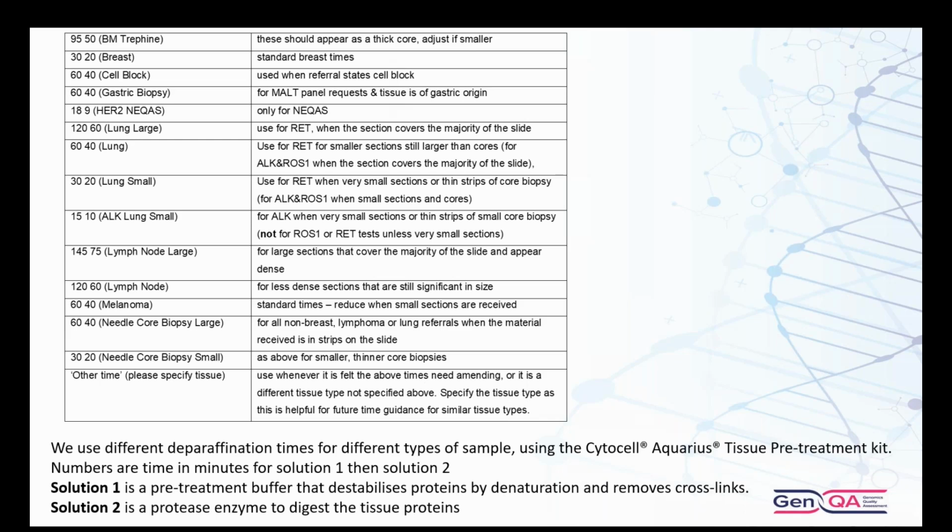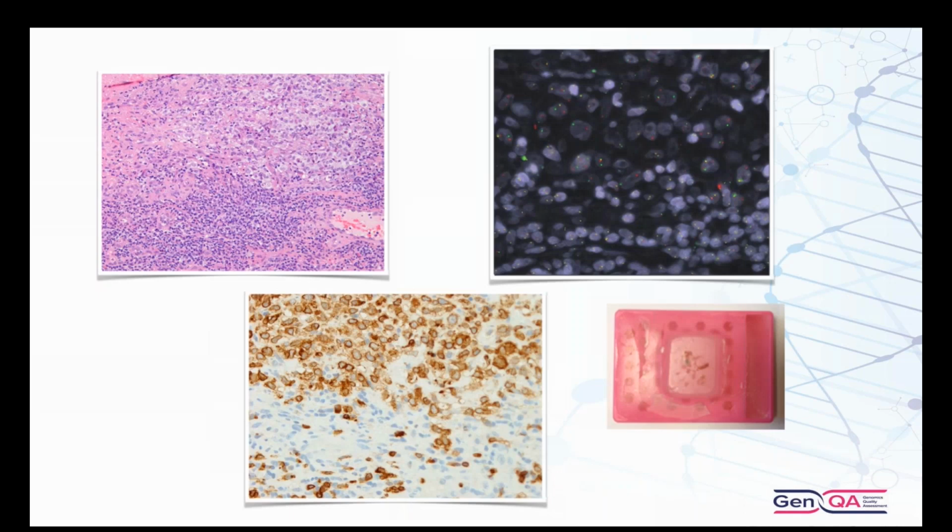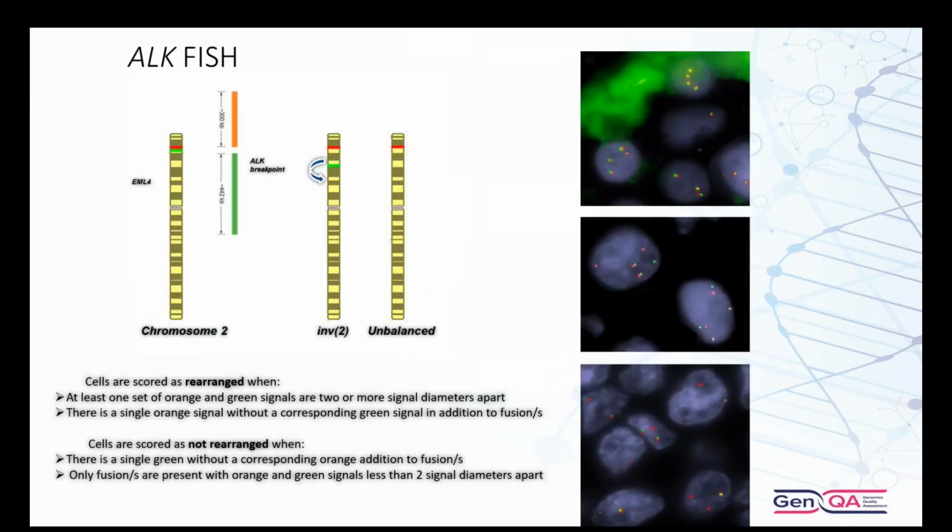for that tissue processing. So this is not a lung cancer, but it's just to demonstrate how important it is that you have got an H&E or an immunostain slide, so that you can be confident that you're looking at the right cells, because if you're not looking at the right cells, you're going to give a wrong result, and that's going to have quite a significant impact for the patient.